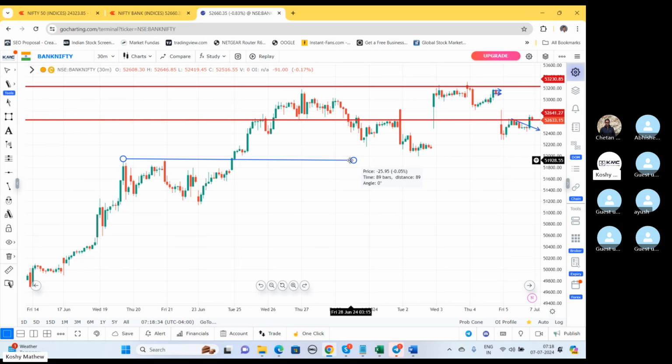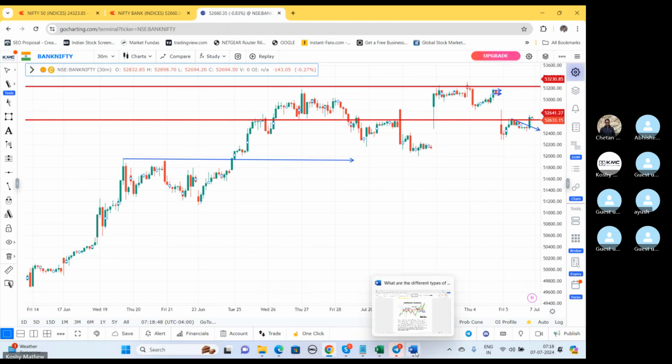This is how you catch a trend. You can't catch a trend from here. You know why? Because this was a resistance. You can only catch it from here, because twice the market came and touched here and went down. The third time it made an attempt and went up. So this is the breakout for you. Any questions for this?